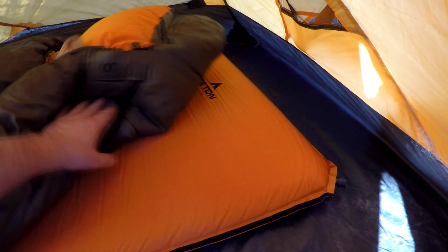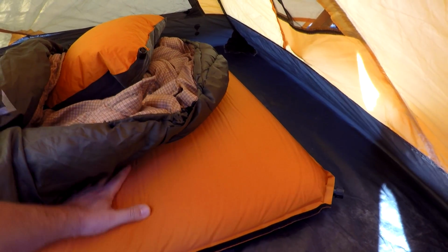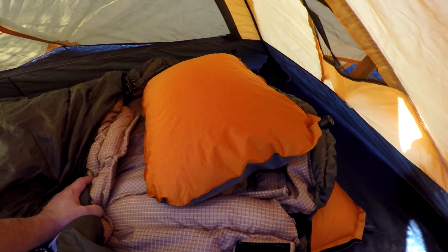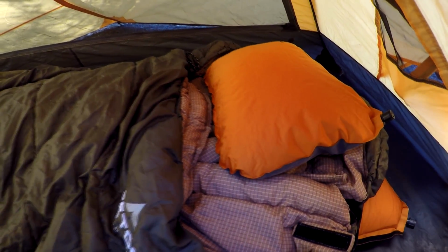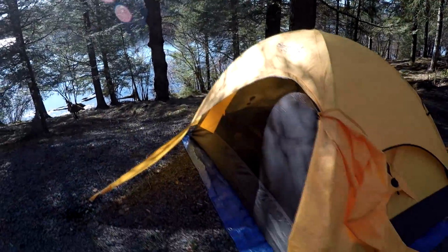Inside I've got the Teton Sports Comfort Light XXL extra wide sleeping pad, which has an R-value of like 9. I've got a Teton Comfort Light pillow and a Teton Sports Celsius 0 degree cold weather sleeping bag. Like I said, I've used this down to about mid-20s and I've been fine. Keeps me nice and warm. So this is my bailout, just in case things don't go as planned.